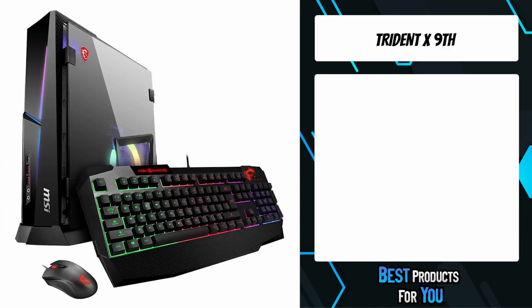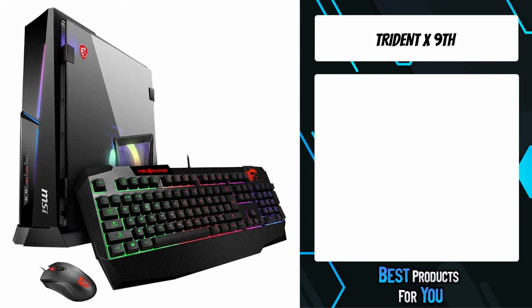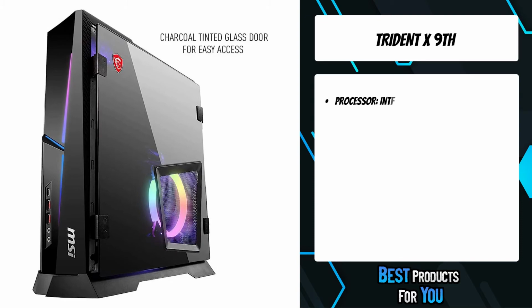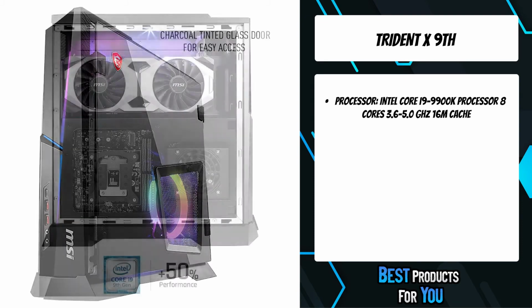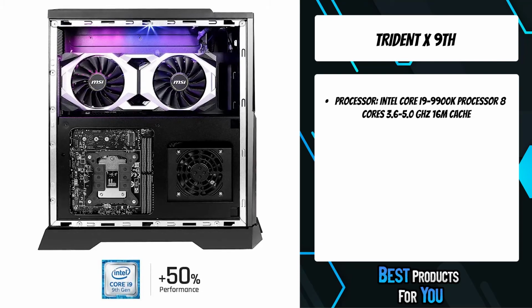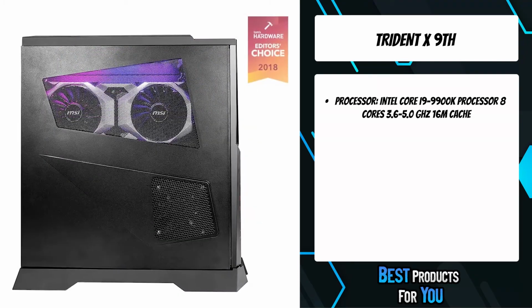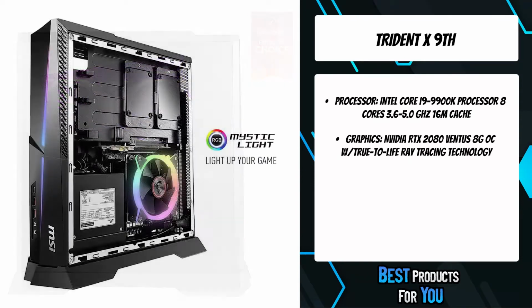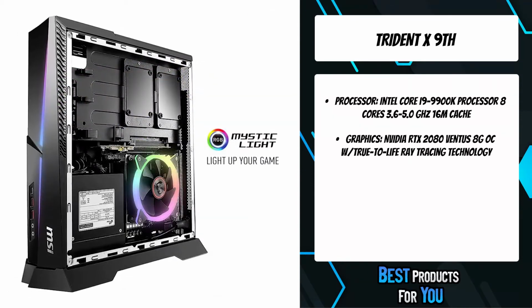The first product on the list is the Trident X. Trident X is the world's smallest gaming desktop to incorporate an Intel 9th Gen Core i9 CPU. Take a huge leap in performance with the first ever 8-core i9-9900K processor. Experience boosted gameplay and faster rendering with up to 50% more performance.